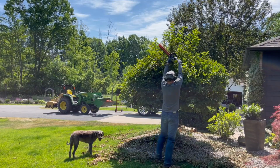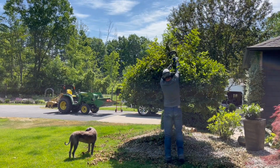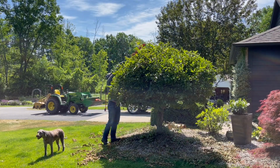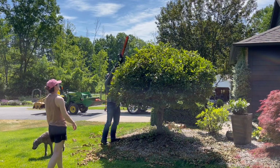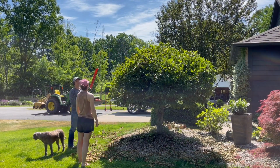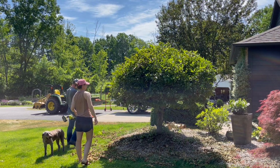We also use it to maintain the shape of some of our smaller trees. This crabapple wants to explode in growth, but we really want it to stay small because it is the first thing that you see, and it actually is starting to cover up our front door and our front landscaping. And so we have to keep it trimmed back in this space.